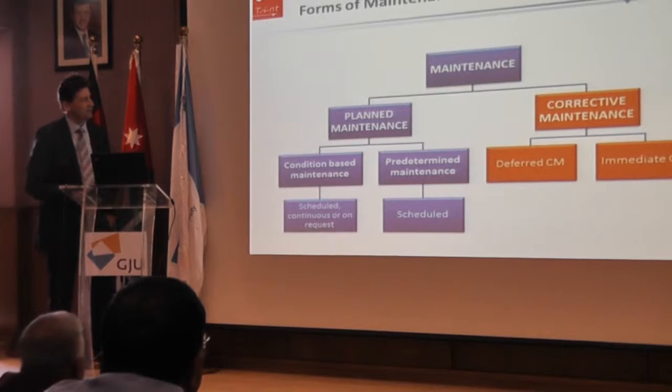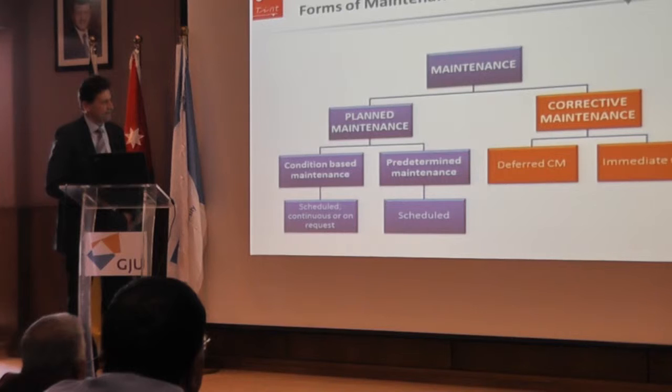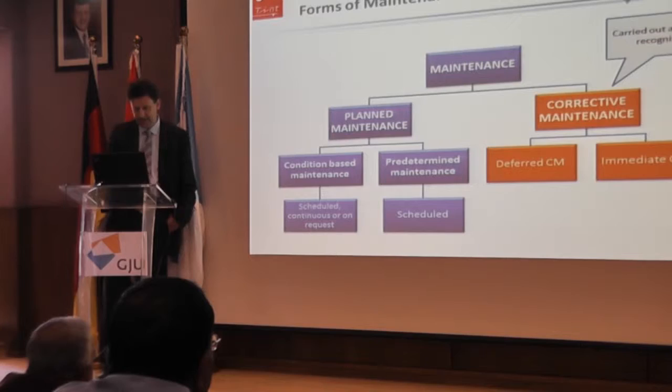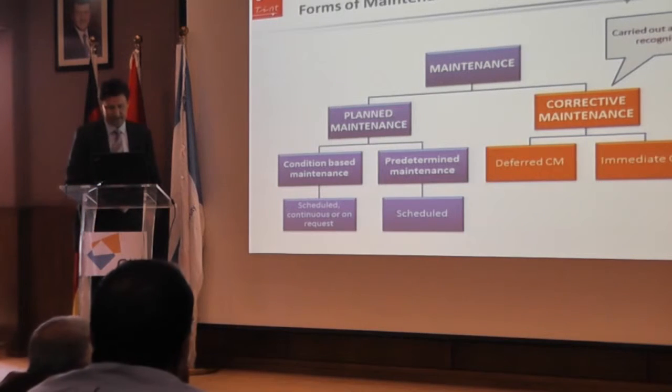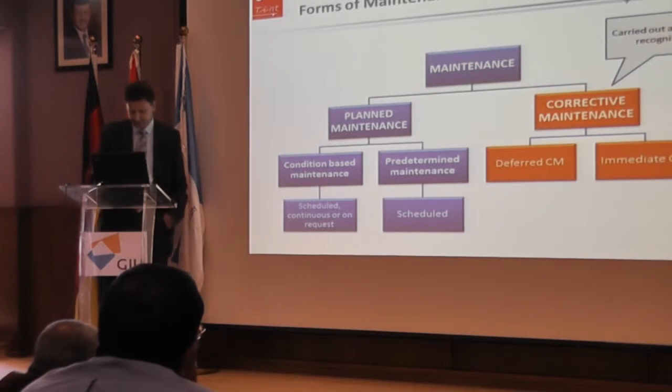European norm 13306 defines two main strategies, corrective maintenance and planned maintenance. Corrective maintenance is carried out after fault recognition, so sometimes it's called reactive maintenance, and it's subdivided into deferred and immediate corrective maintenance, or emergency corrective maintenance.